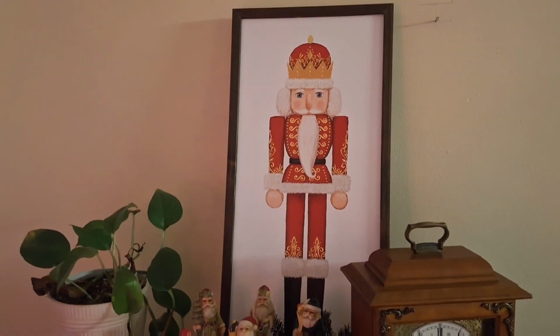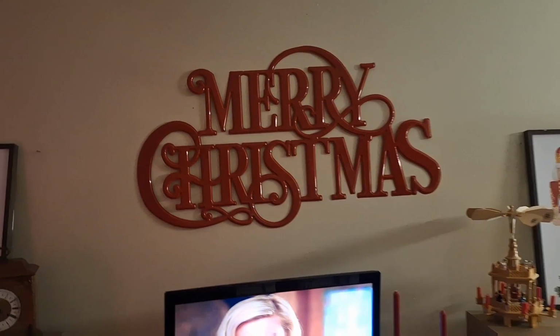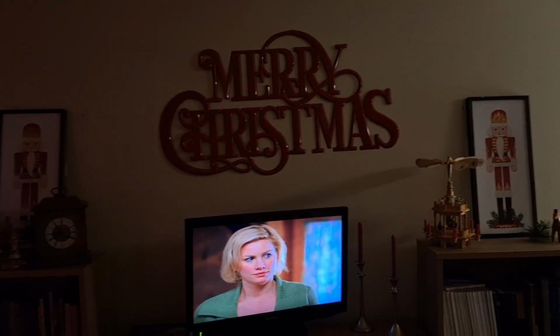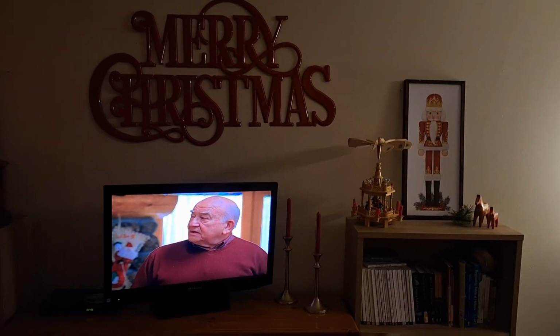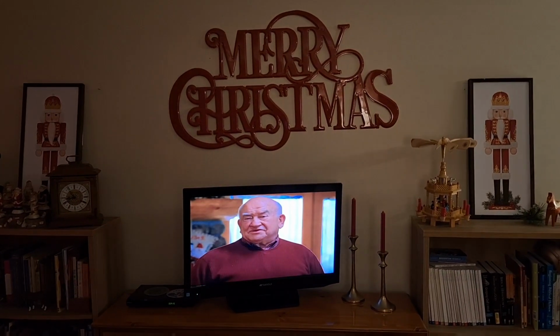the antique Santas. I found the Nutcracker picture at Hobby Lobby. And then I got a second one, so they actually bracket my Merry Christmas sign. So if you stand back, we still got the Christmas card going. Oop, it's a little dark. Hold on. A little bit better. Okay, so you can see nutcrackers on both sides with the Merry Christmas.